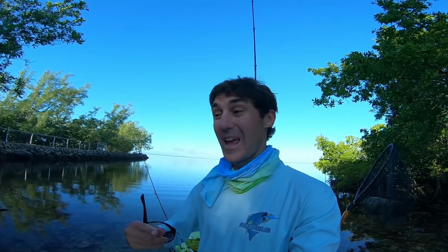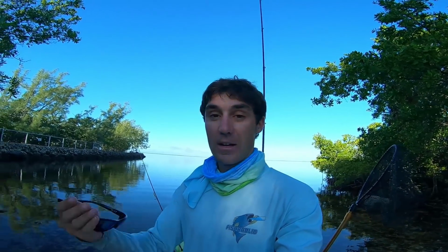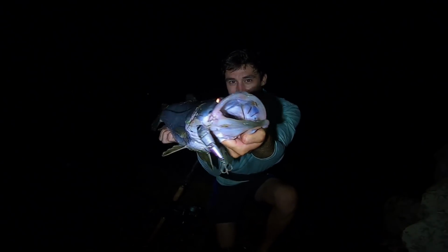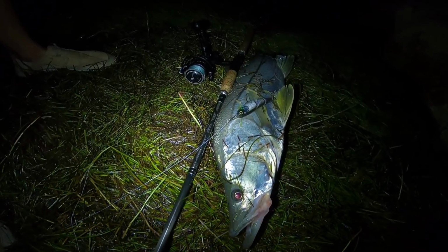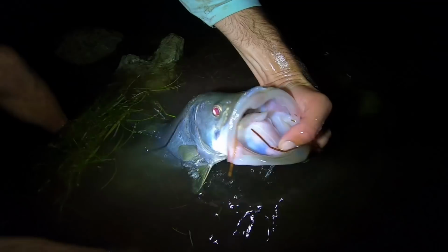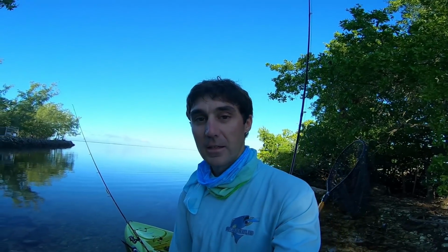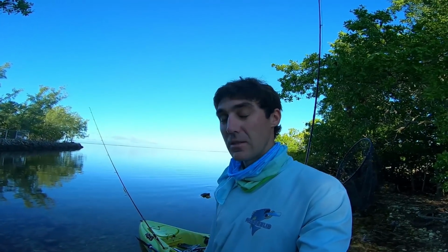And I've also been fishing day and night. Like last night, I hit it hard and caught a bunch of snook, including this big beautiful brute. It's been a hot night bite, and day bites that we've been having to work for to get our fish, but still super fun, especially when you're exploring new waters and learning a lot in the process. So anyway, let's get out there and see if we can find some fish today in this new spot here.